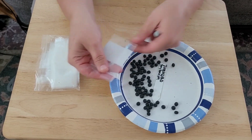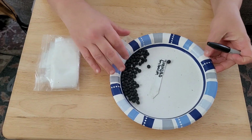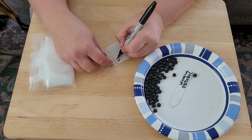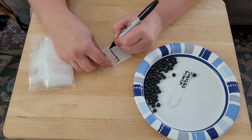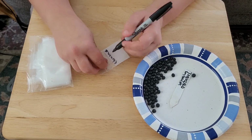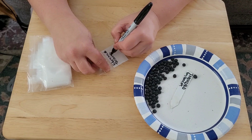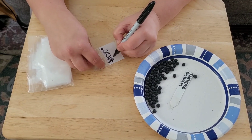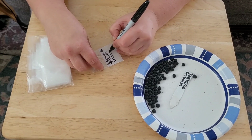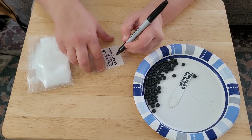So in this case, before I put the beans in, because they're very big, I'm going to write on it. If I had a bigger portion of these, I would probably not do a baggie. In fact, I don't know if they'll all fit, but I'm going to put edamame. Okay. And I'm going to put Tankuro. And then I'm going to put the year, 2023, the year I saved them. I'm going to put saved, so that I know that they were saved by me.